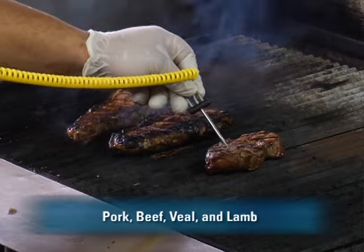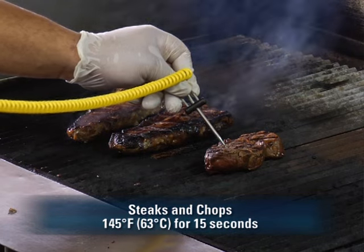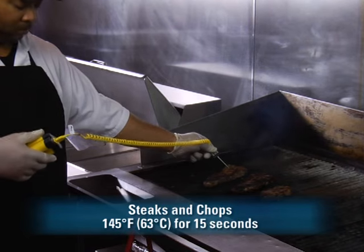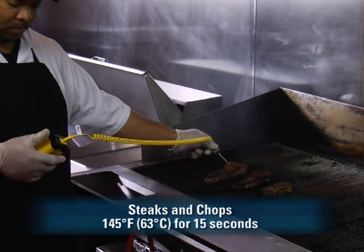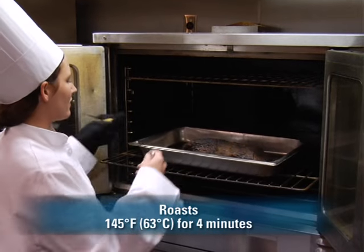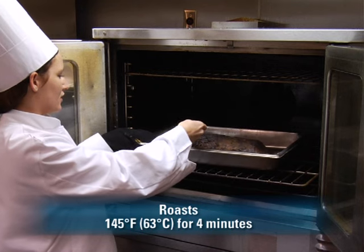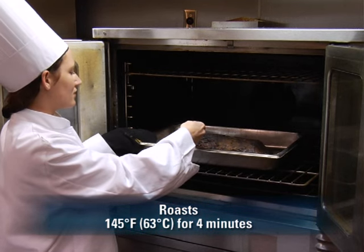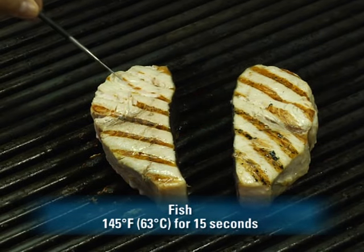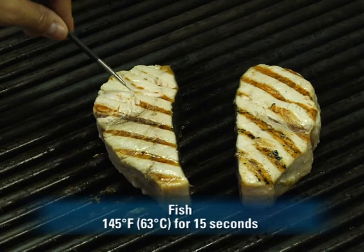For pork, beef, veal, and lamb, make sure you cook steaks and chops to a minimum internal temperature of 145 degrees Fahrenheit, 63 Celsius, for 15 seconds. For roasts, you need to cook them until they reach a minimum internal temperature of 145 degrees Fahrenheit, 63 Celsius, and hold at that temperature for 4 minutes. Fish should be cooked until it reaches a minimum internal temperature of 145 degrees Fahrenheit, 63 Celsius, for 15 seconds.